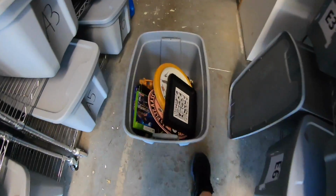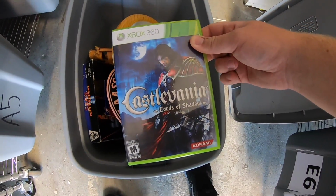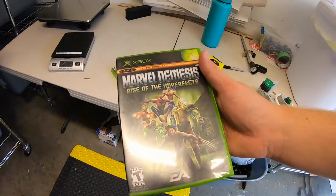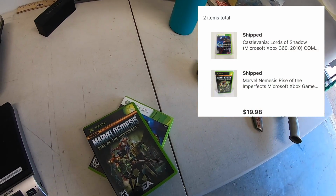All right, next order is actually 2 games. Here's the first one, Castlevania Lords of Shadow, and the second one, Marvel Nemesis for original Xbox. These 2 sold for $19.98, free shipping.